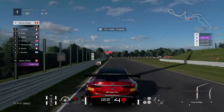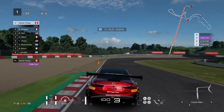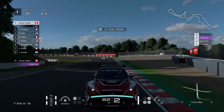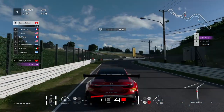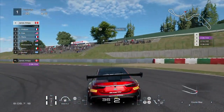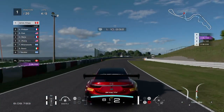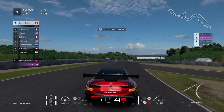Cut in front of him, and hopefully, as we go through Degner 1, Degner 2, and there we go. Hopefully that should be it. We should be far enough ahead now that he's not going to be able to come back at us. And hopefully that should be it, guys. We better not count our chickens before they've hatched though, because we've seen we can make those silly mistakes sometimes.